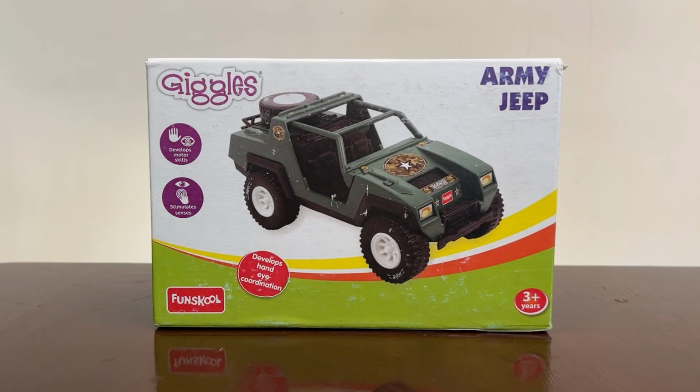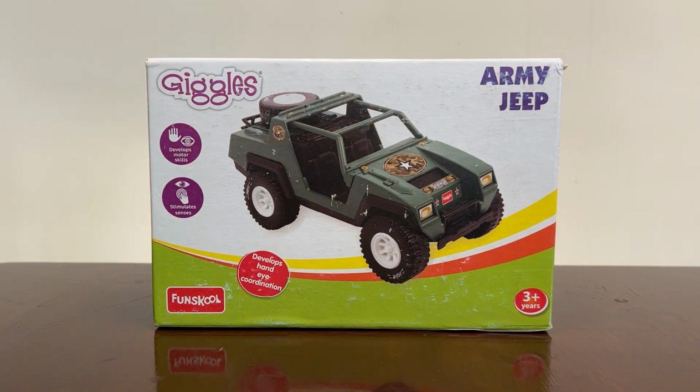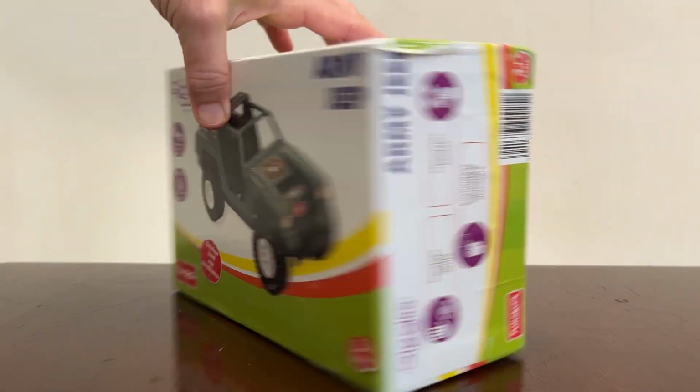Yo, Joes and agents of Cobra Command, look what just arrived in the mail. To Joe fans, this is the VAMP. However, Giggles? Funskool? Those of you in the know will know that this is produced in India. And while the box looks pretty beat, you'd think it's old stock.